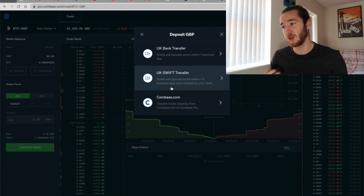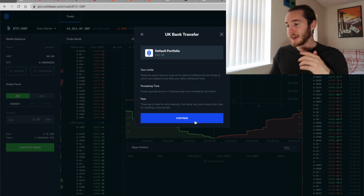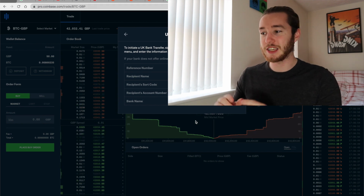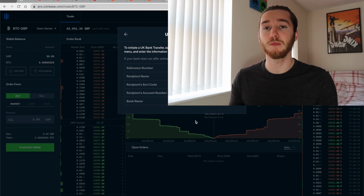From my experience, it normally takes a few minutes at most, maybe 5 minutes at the most. It's normally pretty instantaneous that your funds will then get deposited in your Coinbase Pro account. You click through that, click continue, and I've blanked out this bit, but essentially you will get given a specific reference number as well as the sort code and account number that you need to send the payment to. The important part is the reference number.